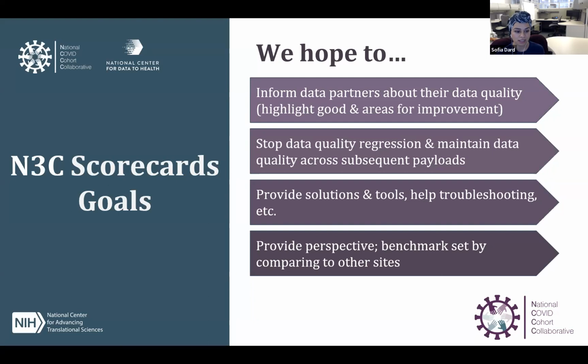We hope contributing sites realize that these free scorecards can provide another advantage by helping them improve their data quality, not just in their N3C payloads, but also locally at their CDMs. And we hope this incentivizes sites to submit payloads more frequently in order to get refreshed scorecards every 2 weeks.